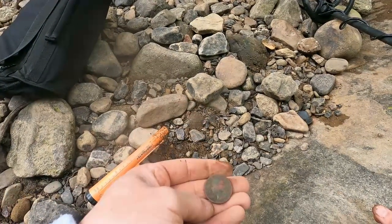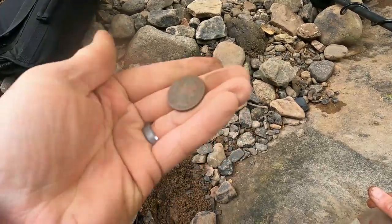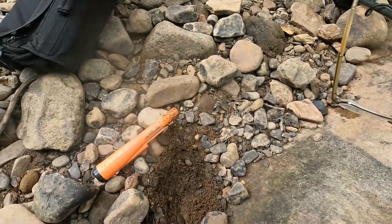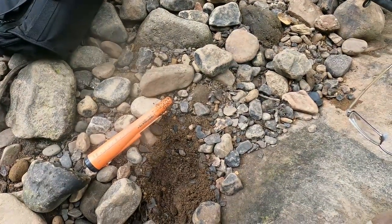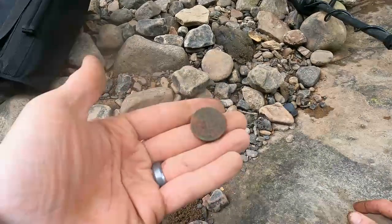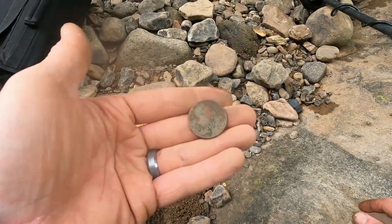Well, I just pulled out a handful of fishing weights and behind it was a quarter. I think it's a 1974. Can't really tell, I'll have to clean it up a little bit better. But always recheck your holes. You just never know. Another great find. We'll see you at the next beep.